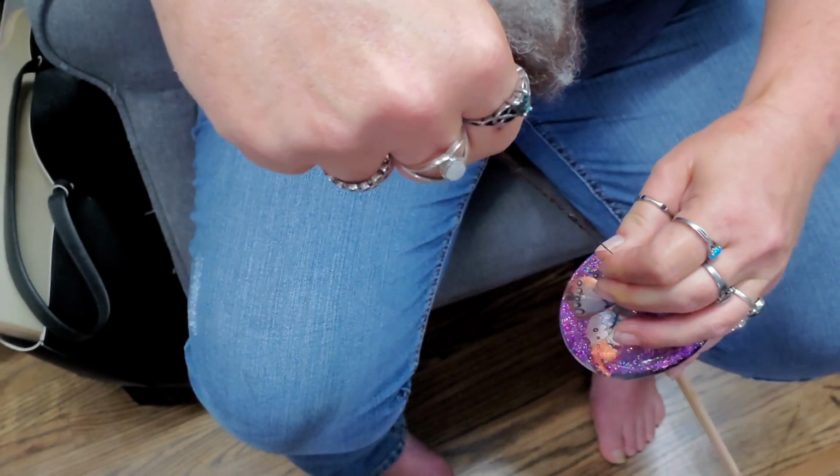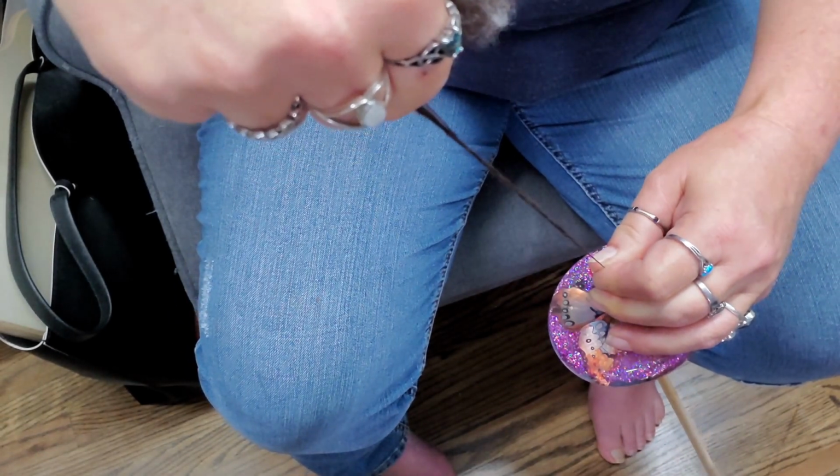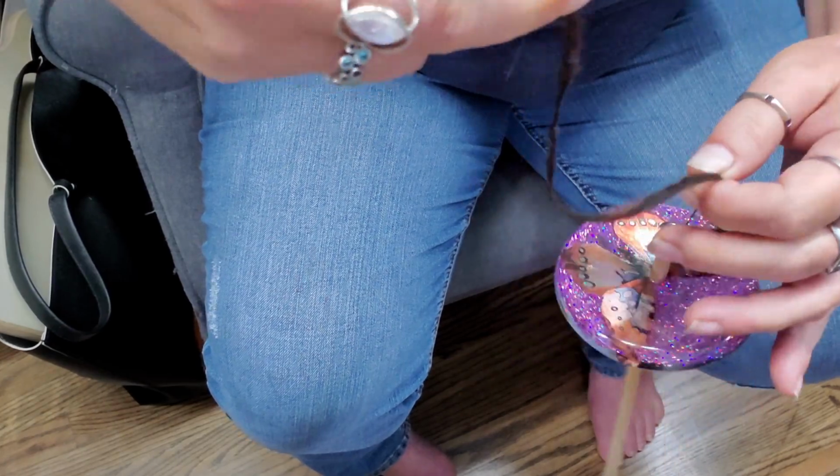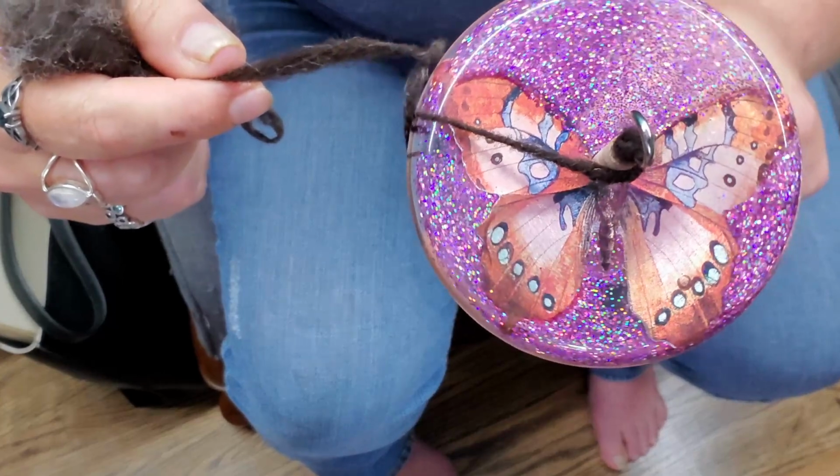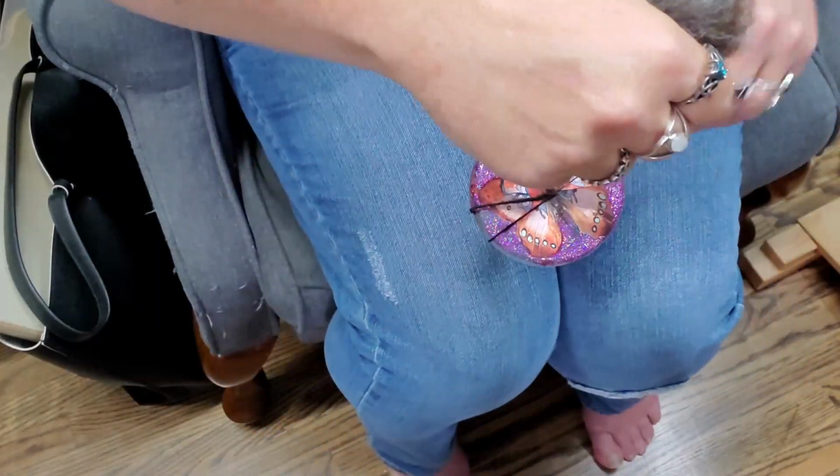But that's just with these acrylic resin spindles that I use. I bought them because they're pretty. I mean, look at that. Look how pretty that is. All right.